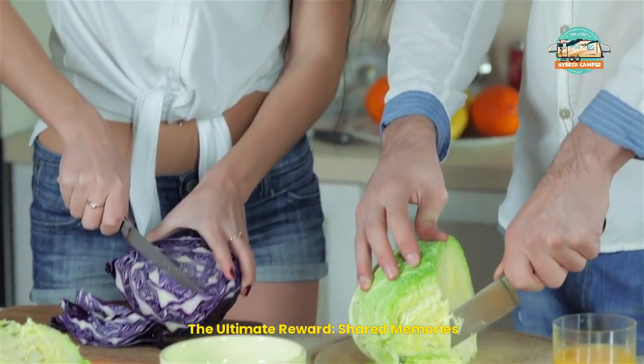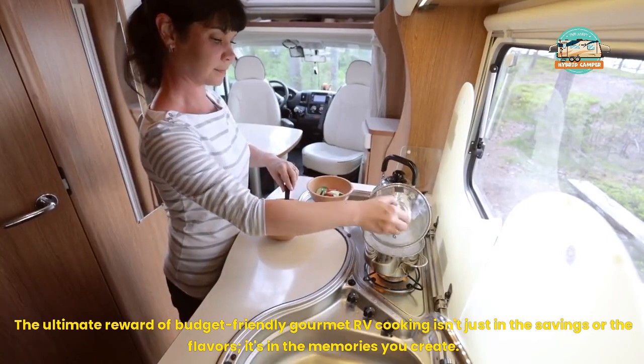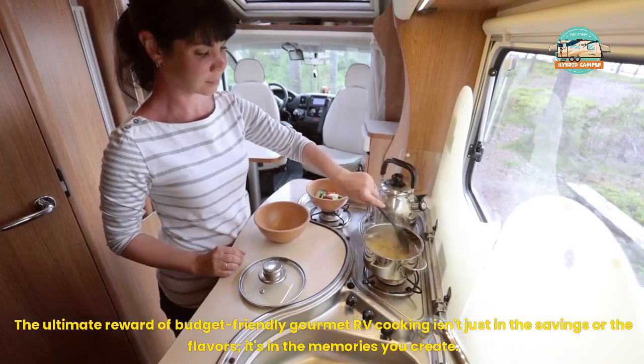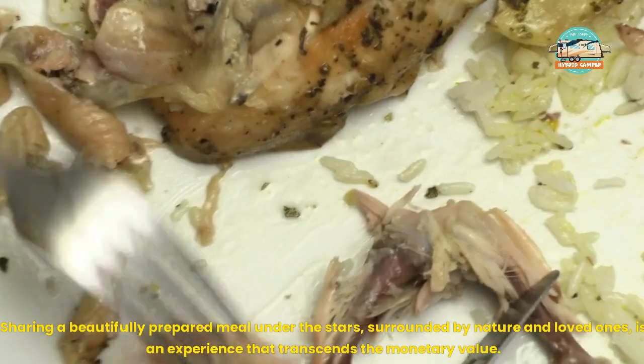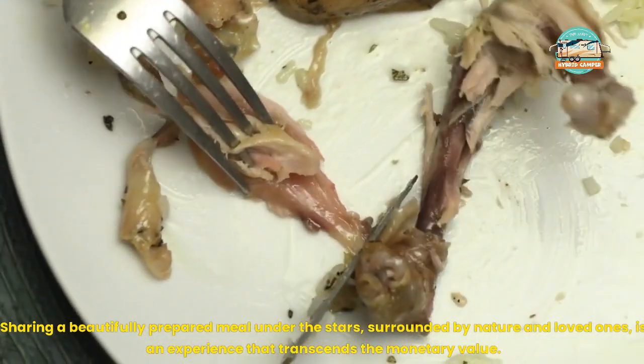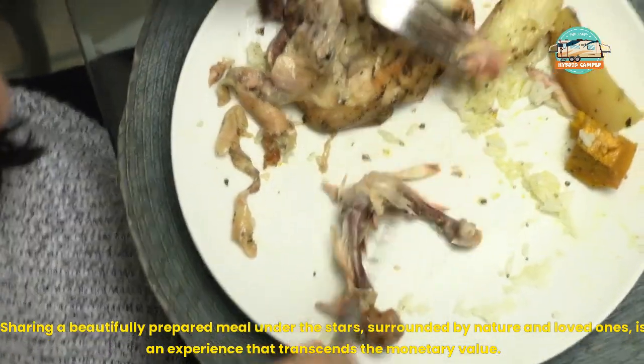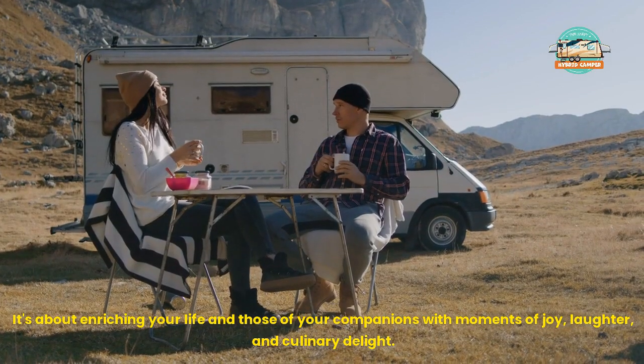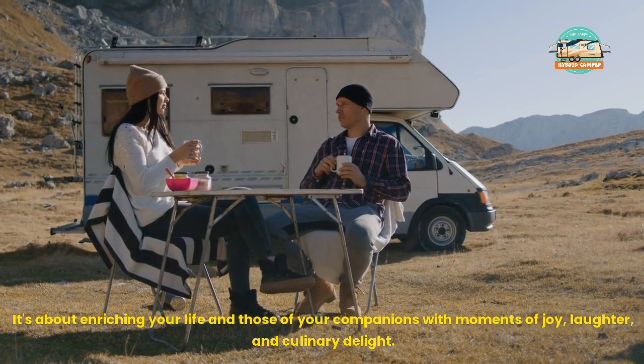The ultimate reward, shared memories. The ultimate reward of budget-friendly gourmet RV cooking isn't just in the savings or the flavors, it's in the memories you create. Sharing a beautifully prepared meal under the stars, surrounded by nature and loved ones, is an experience that transcends the monetary value. It's about enriching your life and those of your companions with moments of joy, laughter, and culinary delight.